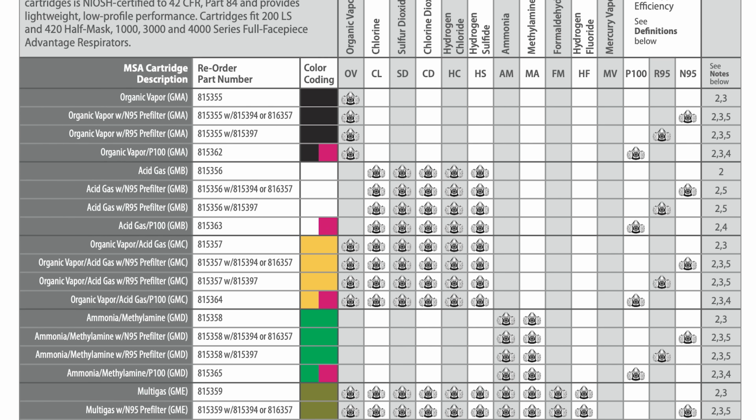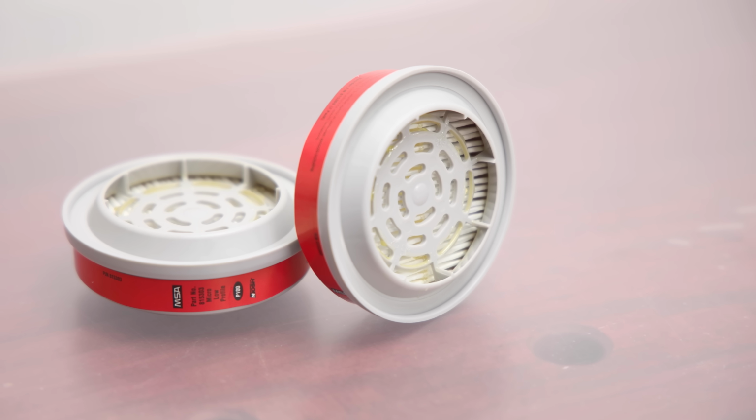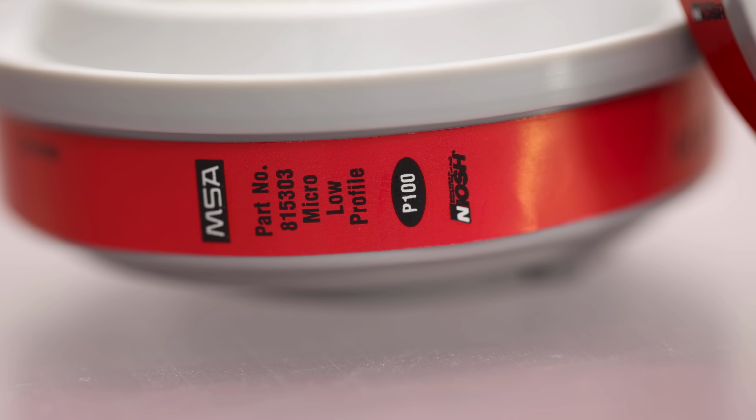For sawdust and particulates, you want filters that say P100 on them. These filters are 99.97% effective against particulates like PM2.5 and PM10, but unfortunately they do nothing to protect you against chemicals that I'll discuss later in the video.